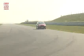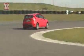Still got lots of front-end grip, strong brakes, really nice gearbox, and most importantly of all, it's really good fun. You just want to drive round and round and round and round. Really good fun.